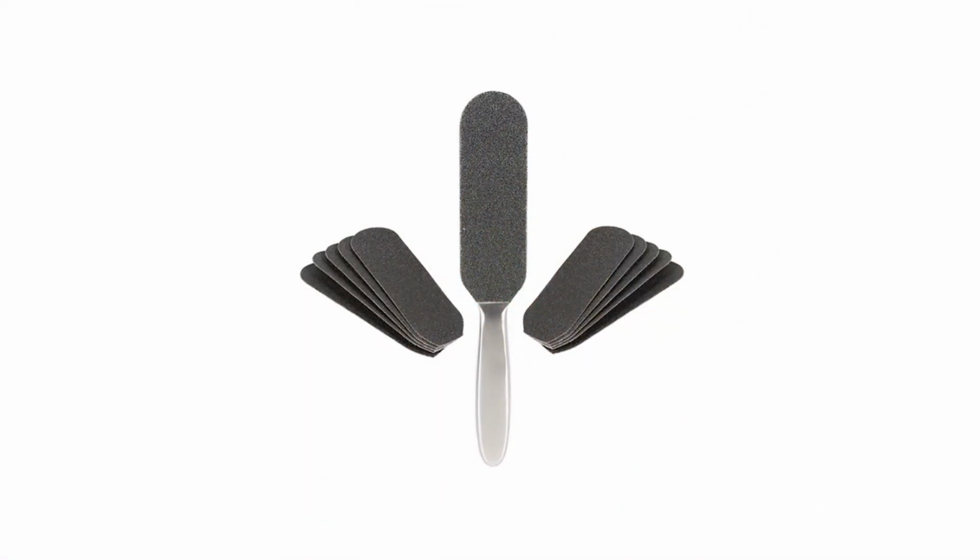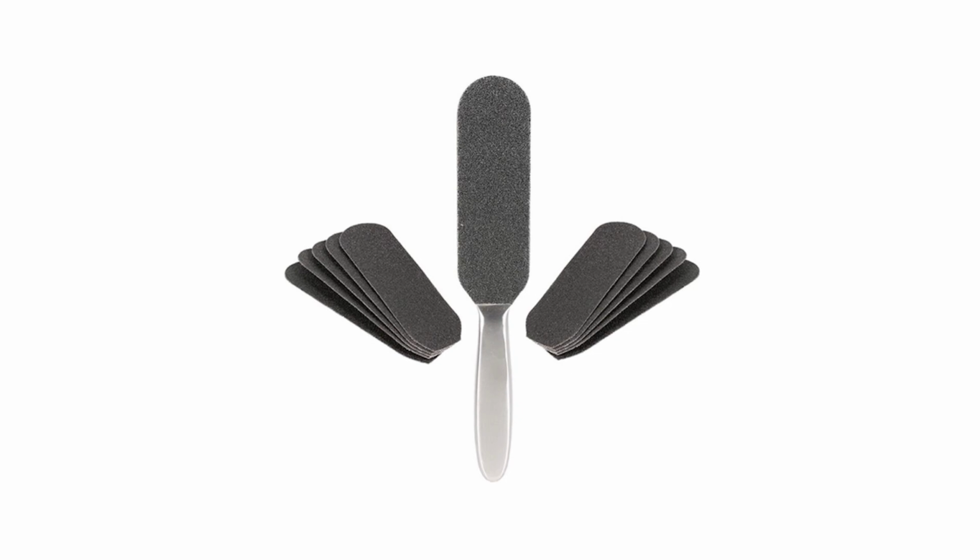Another thing that you can use is an emery board. You want to make sure that you have a high grit or sandpaper, about an eighth. You can use sandpaper as well to sand it down. But my absolute favorite after soaking your feet is using a pumice stone.